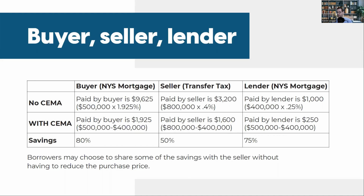Let's take a look at no CEMA first. You can see that the buyer pays $9,625 in just mortgage tax alone as part of their closing costs. $500,000 loan times 1.925% mortgage tax rate in the 5 boroughs. The seller pays transfer tax of $3,200, $800,000 sales price times 0.4%, which is a calculation of the transfer tax fee. The lender pays New York State mortgage tax of $1,000, $400,000 loan amount times 0.25%, which is the calculation of the fee the lender pays.